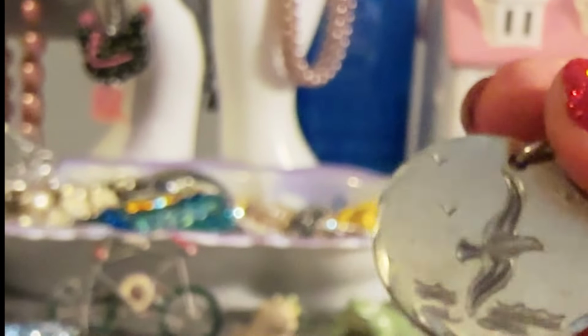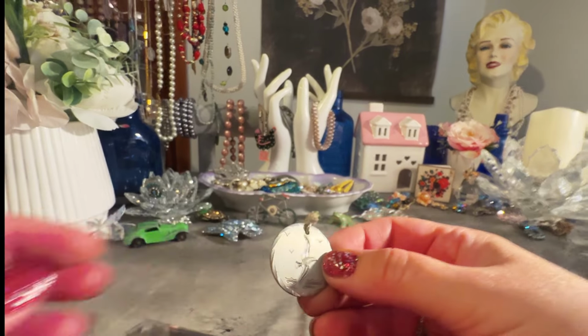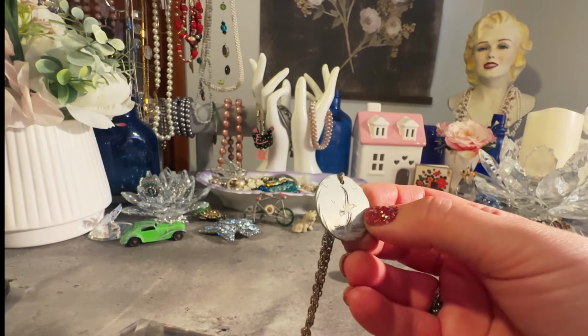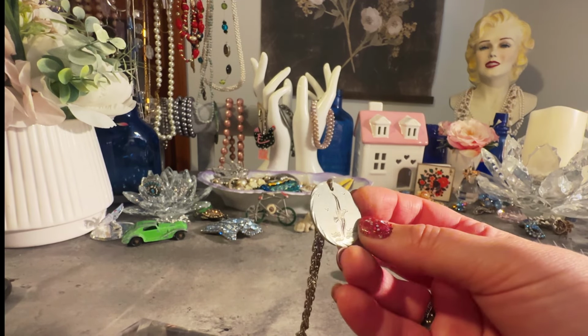Here is, I've seen these like little things a lot. They're like little pendants. And this is on a necklace. I would assume this is probably like 60s, 70s. I see a lot of these going on around that time.